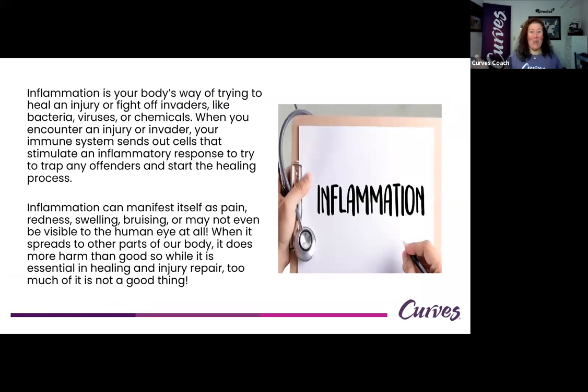So let's start off with just what is inflammation? Inflammation is your body's way of trying to heal an injury or fight off invaders like bacteria or viruses and even chemicals. When you encounter an injury or an invader, your immune system sends out cells that stimulate an inflammatory response to try to trap those offenders and start the healing process. Now, while inflammation is essential in healing an injury or healing from an infection or a virus, there is such a thing as too much of a good thing.